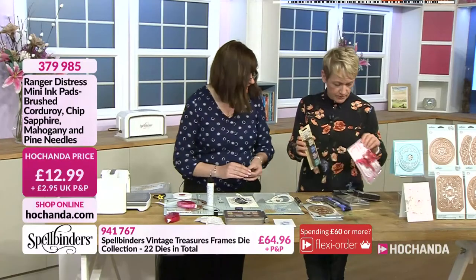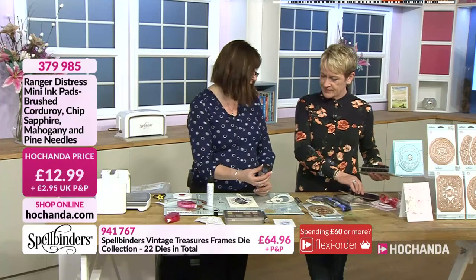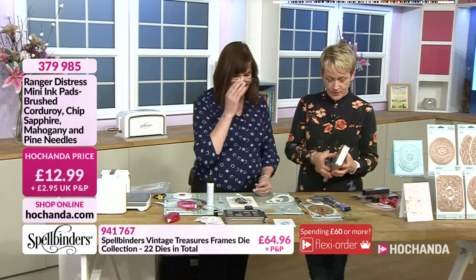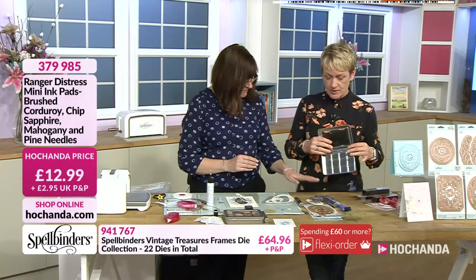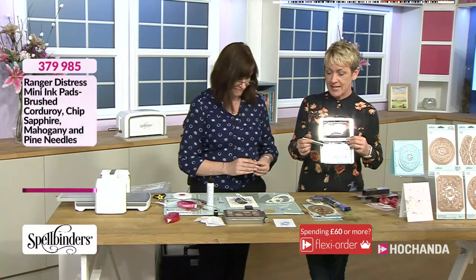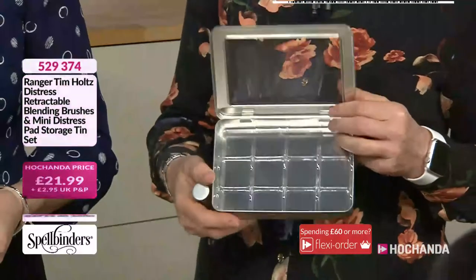Why do you like them? I like them because, first of all, the size is a lot more convenient. And in fact, I love this little tin. You can just travel around with this little tin. Can we get the tin still? Is that available? It's available with the brushes. So if you want to go for this tin, Christine's got hers in the tin. You can see they've got all the little separate compartments.